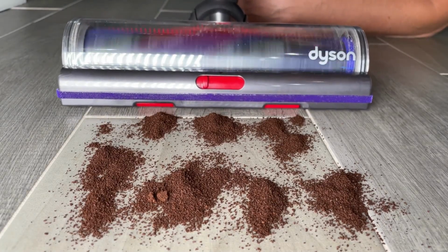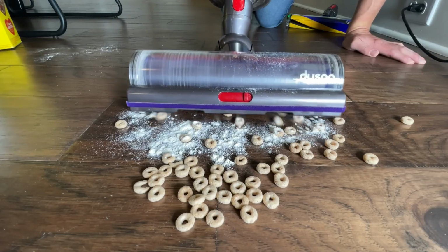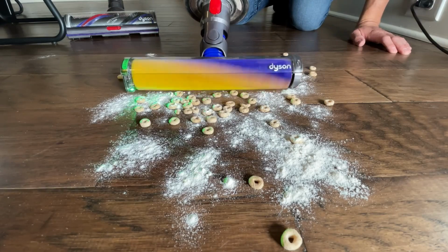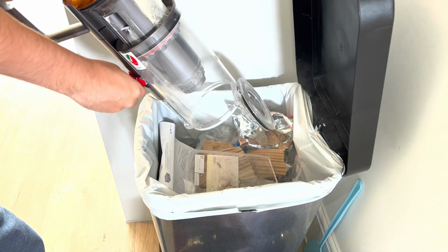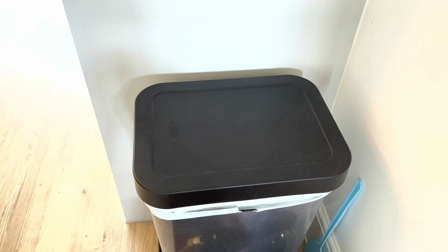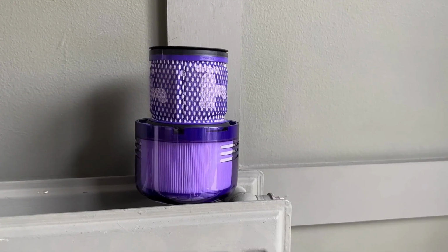The V15 Detect Absolute has 3 power levels, which can be selected using the button on top of the vacuum cleaner. And like other Dyson cordless vacuums, you can convert the V15 Detect Absolute into a handheld cleaner by removing the main wand and attaching any of the 8 tools it comes with directly to the dust canister. A powerful vacuum that can suck up everything in its path in a single sweep. If you want powerful suction, this vacuum cleaner fits the bill.